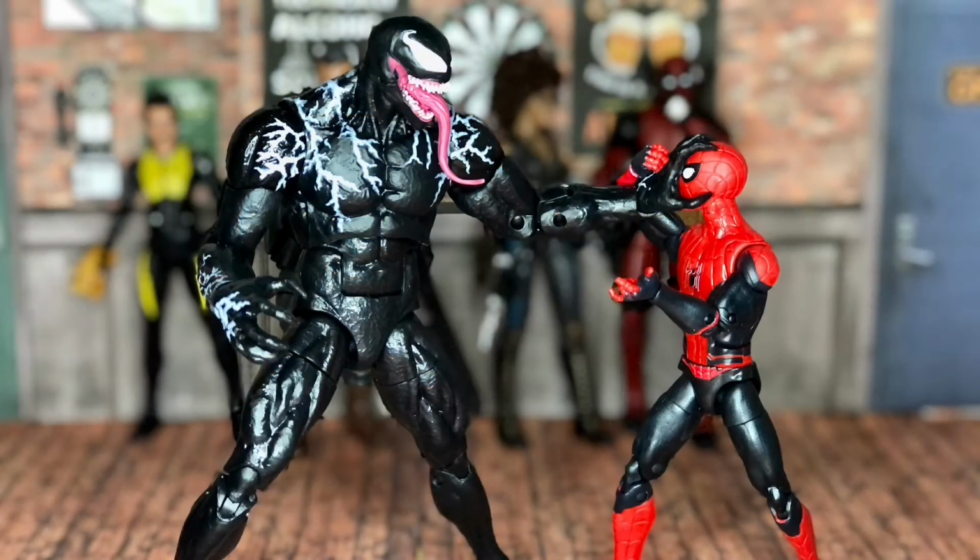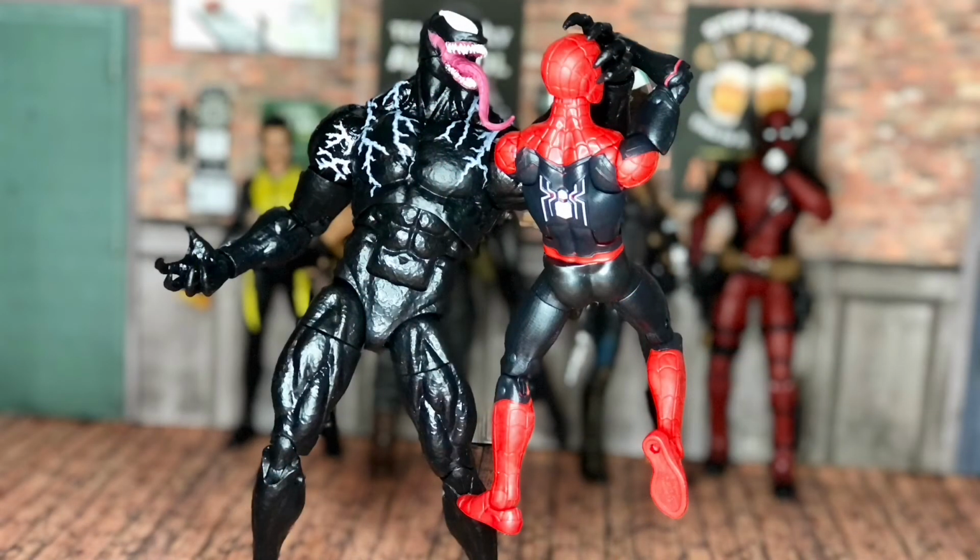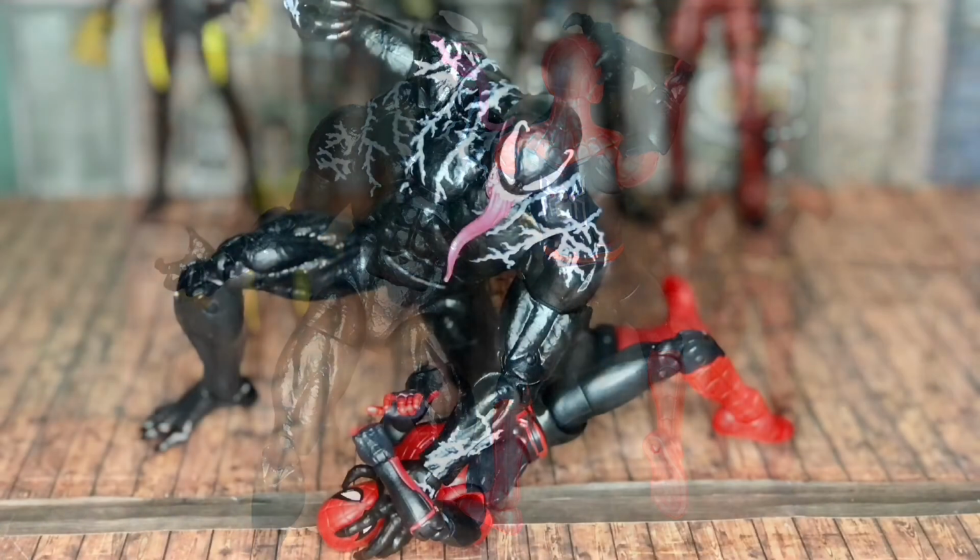So whether you're just a fan of the Venom movie, or of the character overall, I highly recommend adding this figure to your collection.